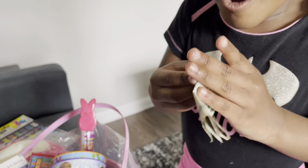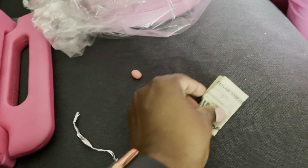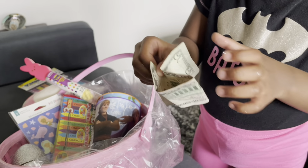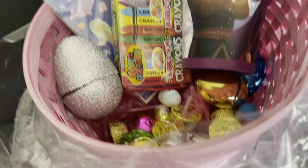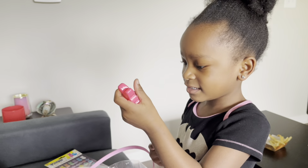Oh, you didn't count your money. What's that? It's $5. Yeah. Oh, and this is some Peeps. Yeah. Candy. Some Peeps candy.